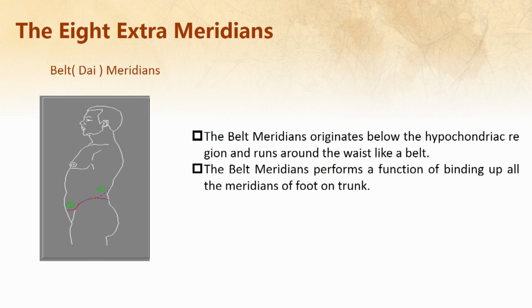The Belt meridian, we call the Dai meridian. The belt vessel originates below the hypochondriac region and runs around the waist like a belt. The belt vessel performs the function of binding up all the meridians of the foot and trunk.